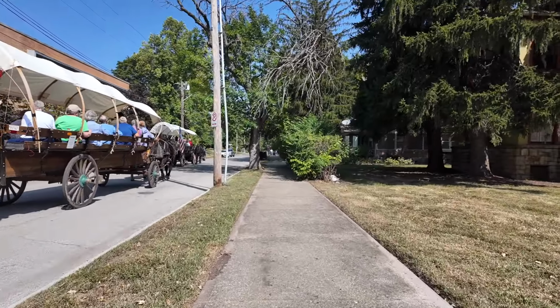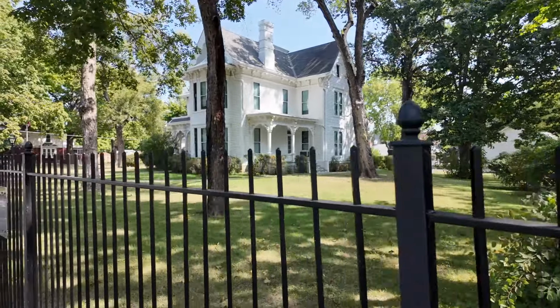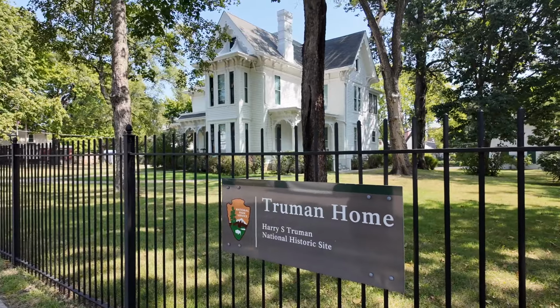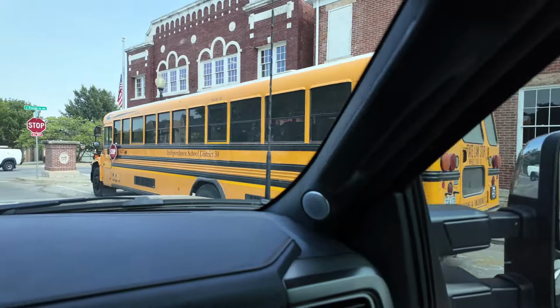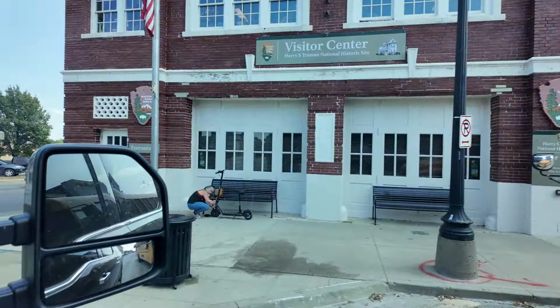We got to tour the Truman Home, which is where Harry and Bess lived before the presidency and after the presidency. It was interesting to see how they lived. Across the street, we also toured the Nolan Home. Oh, we made good time. We got here before the kids.